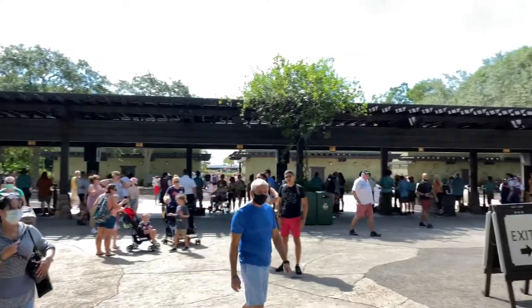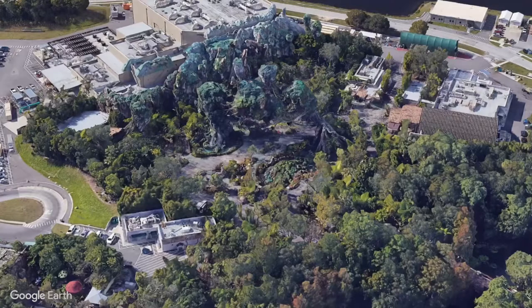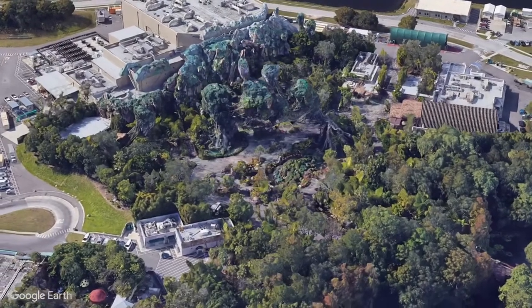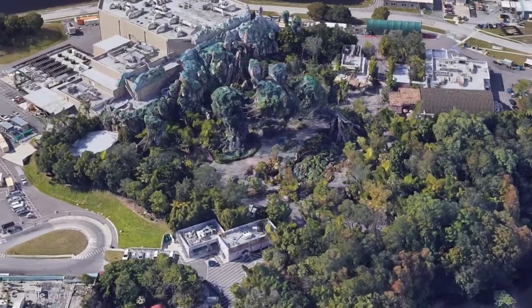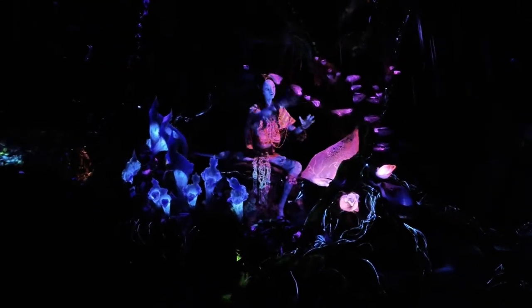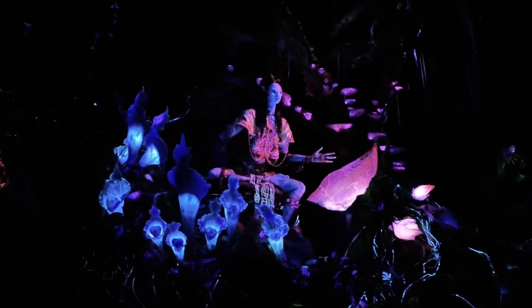Let's go! We're here at Disney's Animal Kingdom. Na'vi River Journey is where you can float down a mystical river by boat, deep into Pandora's glowing bioluminescent rainforest. On this mysterious river journey, you'll glide through a series of caves alive with immersive sights and sounds of exotic plants and creatures. Encounter the legendary Na'vi Shaman of Songs, who demonstrates her deep connection to the life force of Pandora.